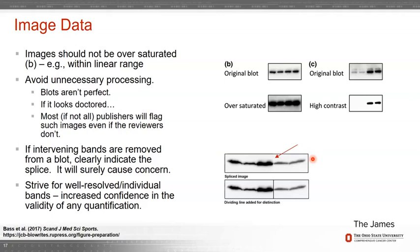And then lastly, it's easier said than done, but it's good to strive for well-resolved and individualized bands to increase the confidence of the readers in any quantification that is being done based on the Western blot data.